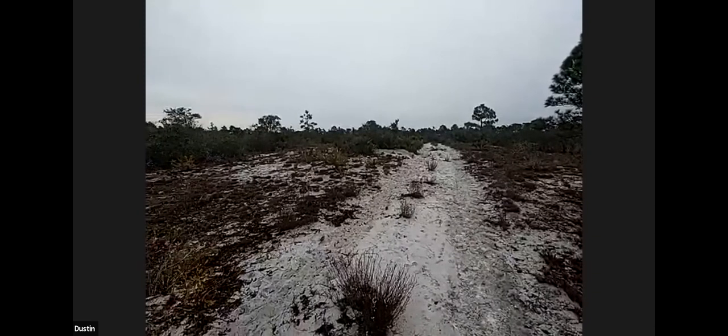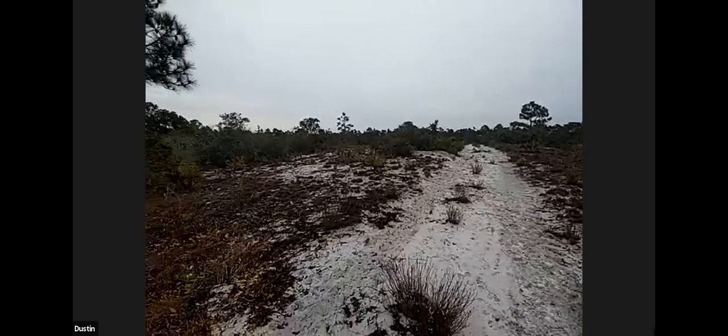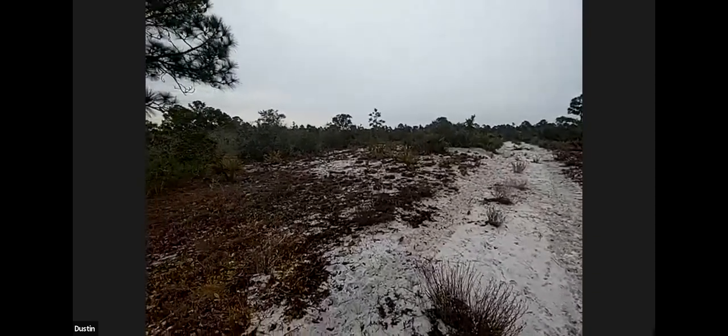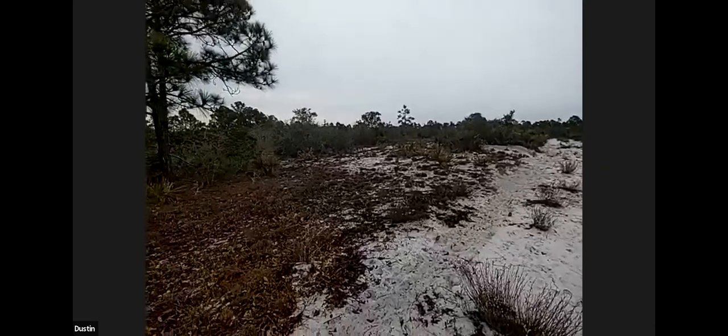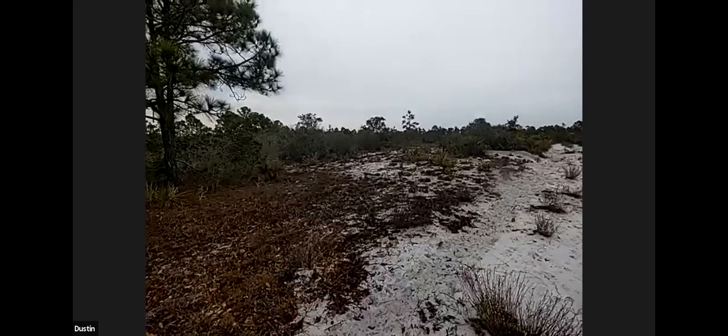See, I'm on a nice sandy road here. This is not the regular nature trail. I'm off several miles from the learning center, in a part of the property that's restricted to the public because this is the research site out here. So when I think of the scrub, I think of low and open.